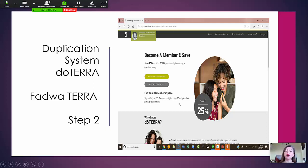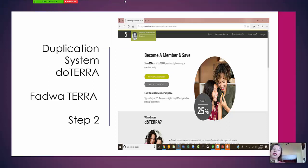You will have the same low annual membership, which is only $35. And after the first year, it will be only $25. But doTERRA will give you a bottle of peppermint for free, so really, the membership is for free. I know that doTERRA kind of wanted to have the membership for free, but they were not allowed to do so. They were told that they needed to charge, because every company that is a network marketing company is supposed to charge a membership. But doTERRA decided, okay, fine, we'll charge, but we'll give our members a free bottle of peppermint.